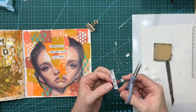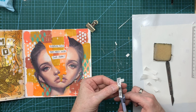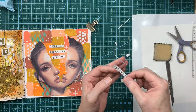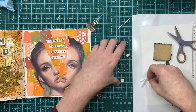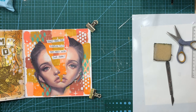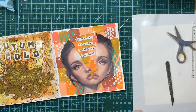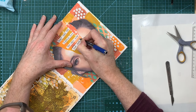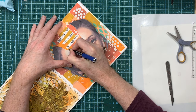So this is the last line, and I want it just a little bit slimmer, so I'm going to take just a sliver off the top. There we go. All right. I think we can get rid of those now, and I'm going to come back in with that pen, and then we'll just make that pop a bit.